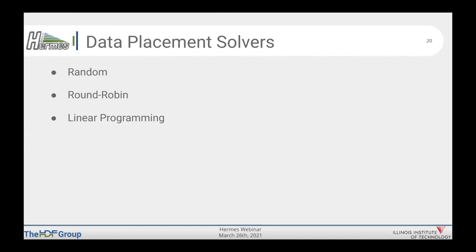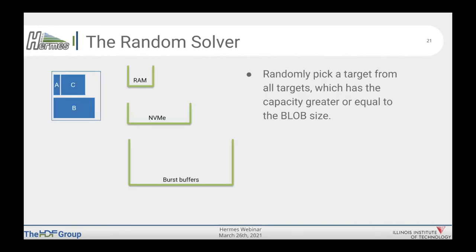So the next is data placement solvers. We look at the random, round robin, and linear programming solvers here. We will talk about each one of them, and different data placement solvers will place the blobs to different targets, as we will see.